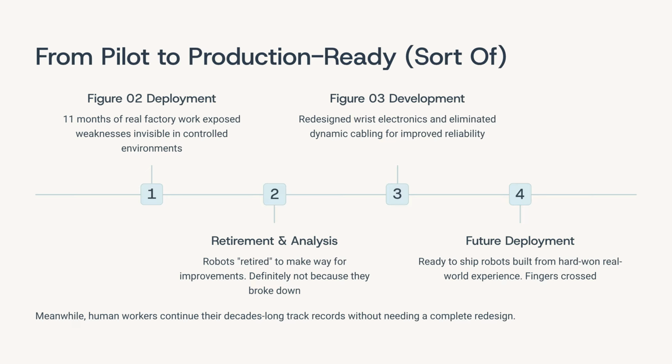It is. And that leads to step 4, future deployment. Now you have robots that are built from hard-won, real-world experience. It's the cycle. Fail fast, analyze faster, build better. And that pilot, even with its 11-month lifespan, becomes foundational for the next generation. Absolutely foundational. So meanwhile, you have BMW.